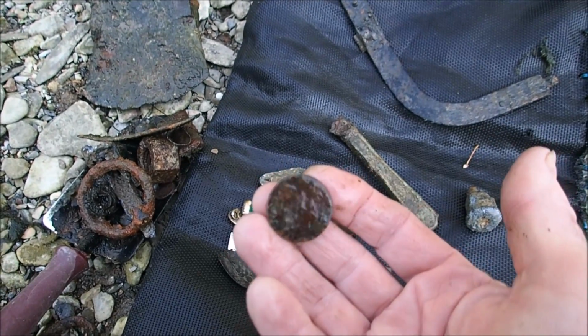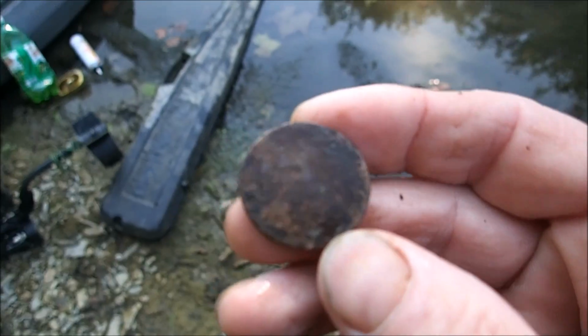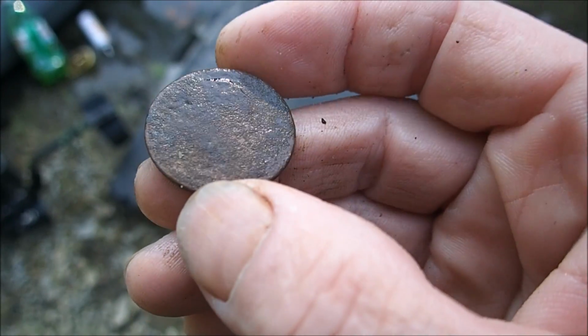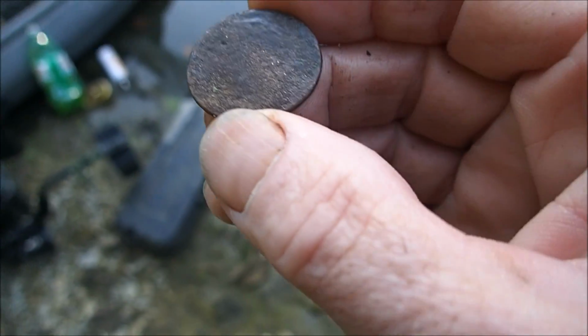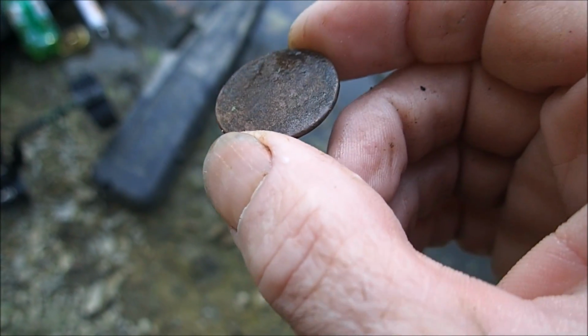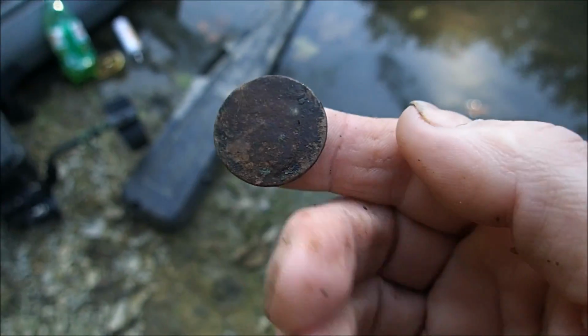Let me try to clean it off just a little bit so we can get a closer peek at it. I don't have to turn the camera off though. Well, I'm not sure what this is. It's definitely not an American coin. It has a bust on it. I'm assuming it's a British coin of some kind, but I don't quite recognize that. If any of you guys know what it is, let me know.